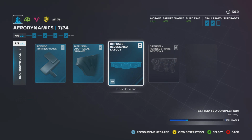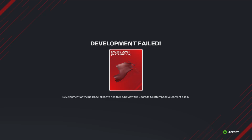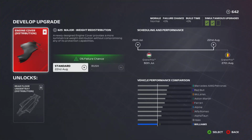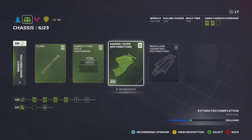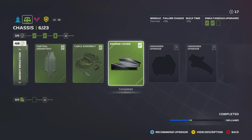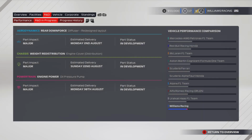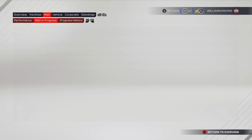We've got a few more days to wait on this, and then we can get this diffuser upgrade to further mount that. In terms of the chassis, we obviously got the cable assembly come in, which is awesome, but then this, I think this was a major upgrade as well, wasn't it? Yeah, it was. I'm pretty sure it was. But it'll come in time for the Belgian Grand Prix, so we'll stick that onto the car and get it on there. So, yeah, real pain there, but we just got to do what we got to do, really. But at least the weight reduction car piece came on there. So, if we have a look now in terms of the R&D progress, it's not really going to showcase properly where we are.